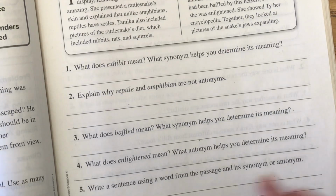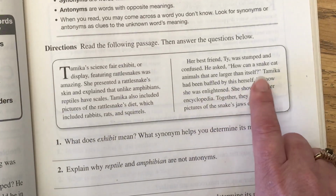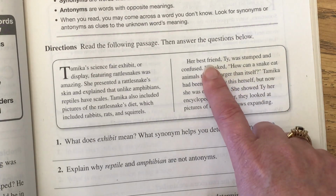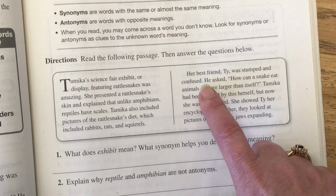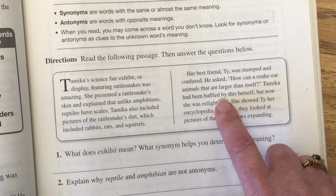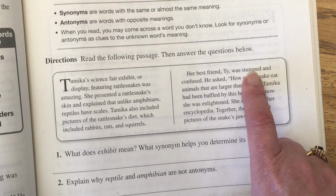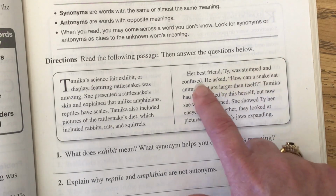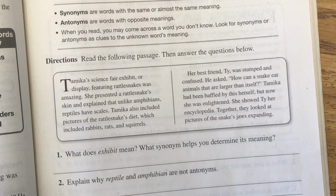Number 3 asks you what baffled means. So we have baffled right here. Tamika had been baffled by this herself. And if we go up and look, her friend had been stumped and confused. And then it says she had been baffled by this herself. Baffled means the same thing as stumped and confused. If you are baffled by something, you are stumped or confused. Just like Chief Brown was stumped about the case of the slippery salamander.